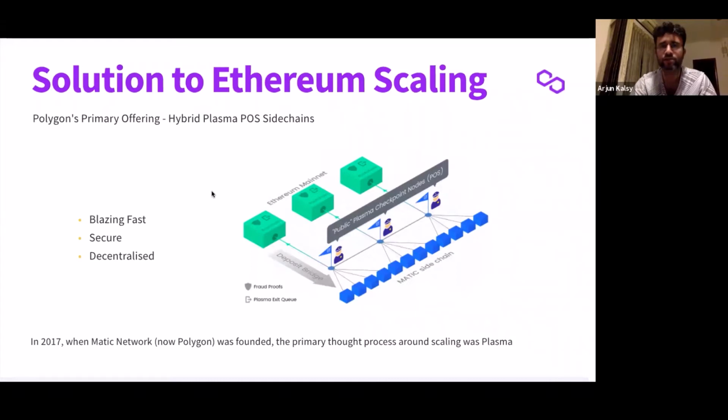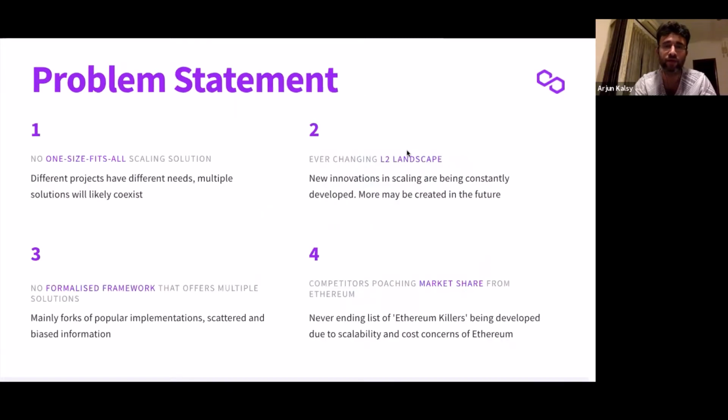Essentially this was the prevailing thought around scaling for a long time. And of course, now we have newer techniques. This is where the story about Matic converting to Polygon comes about: this solution on scaling actually led to a problem statement, where we realized that the future of Ethereum scaling is going to be a multi-chain environment where there will be multiple scaling techniques. There is no one-size-fits-all solution.